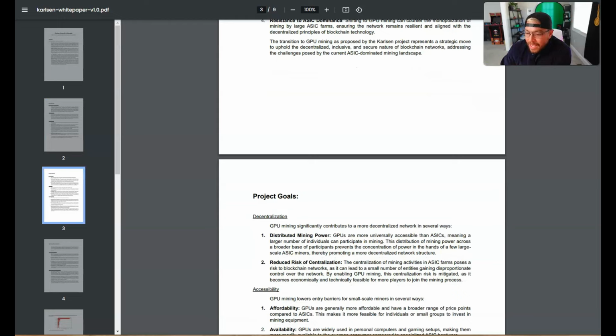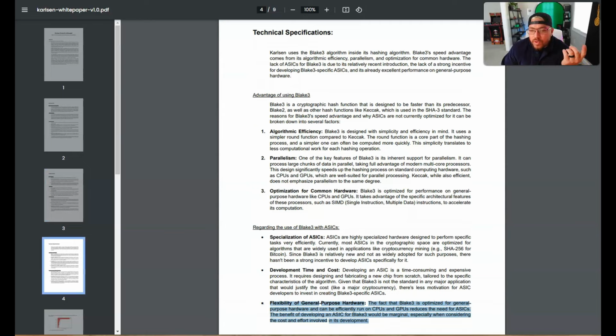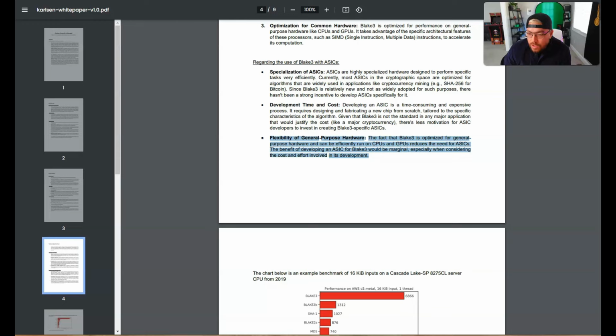Now, here we are in the white paper, and there's something that I think you should see. Now, they say they are not ASIC resistant because they are not using the Kaspa algorithm, K heavy hash. So you don't have to worry about any K heavy hash miners. Now, Karlsen is using the Blake 3 algorithm, which is really not ASIC resistant. I'm gonna read on what they have to say right here about Blake 3 with ASIC miners.